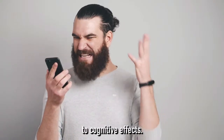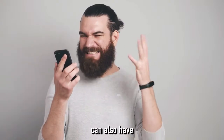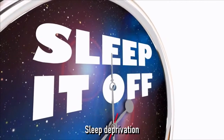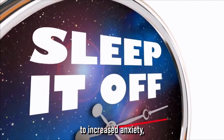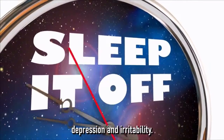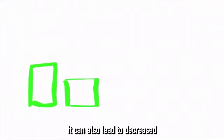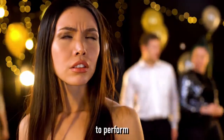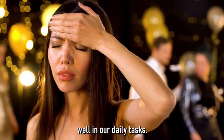In addition to cognitive effects, lack of sleep can also have negative effects on our mood and mental health. Sleep deprivation has been linked to increased anxiety, depression, and irritability. It can also lead to decreased motivation and productivity, making it difficult to perform well in our daily tasks.